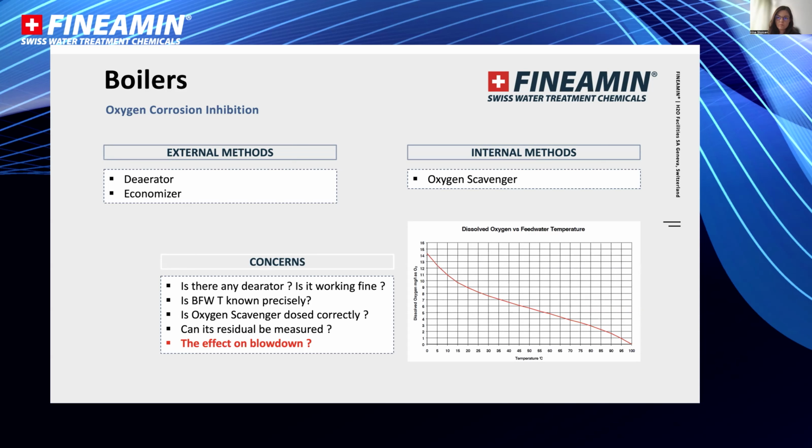But we have a concern. Let's start with the first fact that we should always understand: the solubility of dissolved gases is inversely proportional to the temperature. So the lower the temperature, the higher the dissolved gas concentration. This is also true for oxygen.